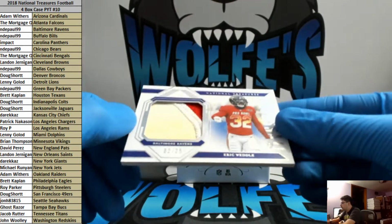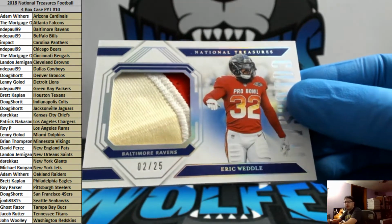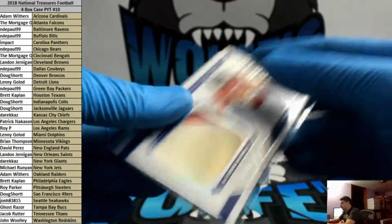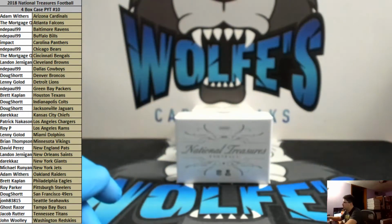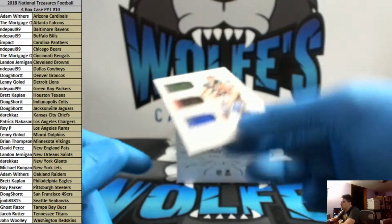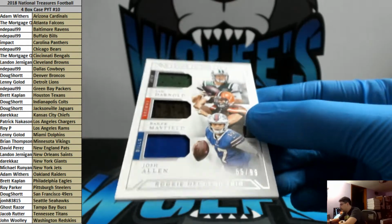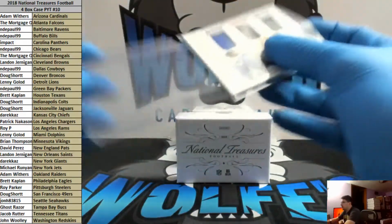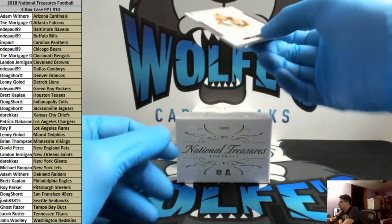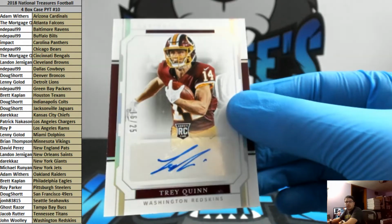Two out of 25 for the Ravens. Pro Bowl colossal patch. Triple relic. This is the first time even seeing Josh Allen all night. 55 out of 99. Darnold, Mayfield, and Allen. That is the first Allen I'm even seeing with my eyes tonight. It's crazy. Going out to the randomizer. 16 out of 25, Trey Quinn, rookie autograph for the Redskins.